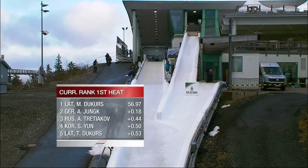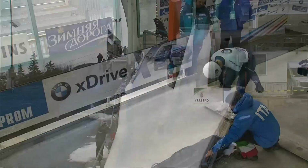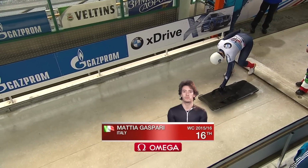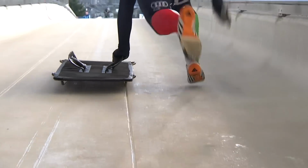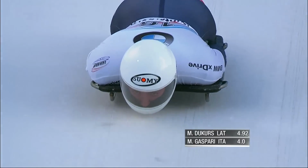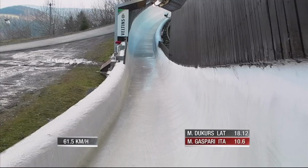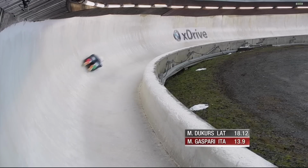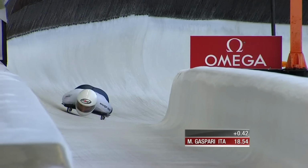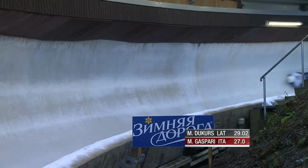Martins Dukurs, Axel Jungk and Alexander Tretiakov are leaders with 15 sleds gone out of our 26. Matti Gaspari from Italy, a 22-year-old from Pieve di Cadore, which is close to Cortina, and a former Italian track in Cortina, of course. Semi-natural track, refrigerated floor, concrete sides. We miss it. We do. He told us at the World Championships he was going to try during the summer to join the Carabinieri. Armin Zöggeler, the multiple Olympic and world champion in luge, the Italian, is in charge of the Carabinieri's sporting program, and he figured that would be a good place to go. I need to catch up with him to see whether he's got a uniform or not.